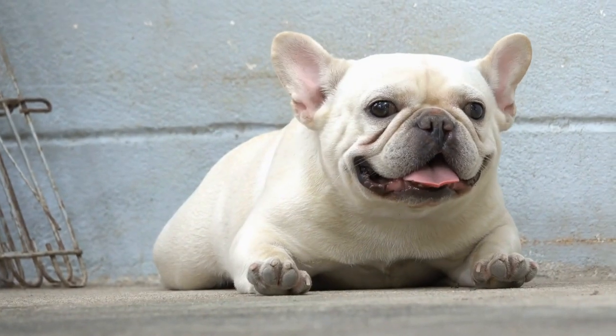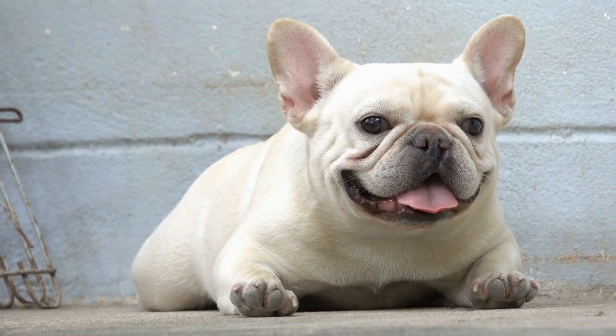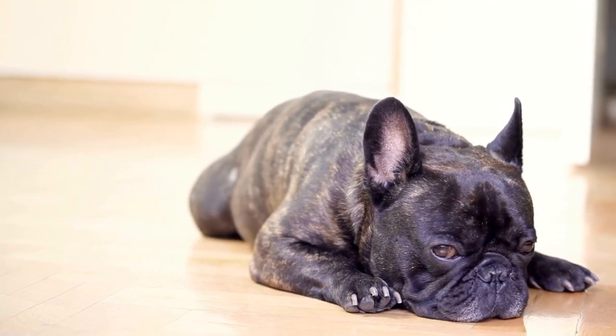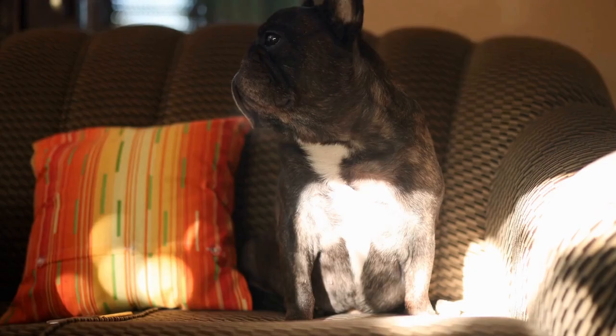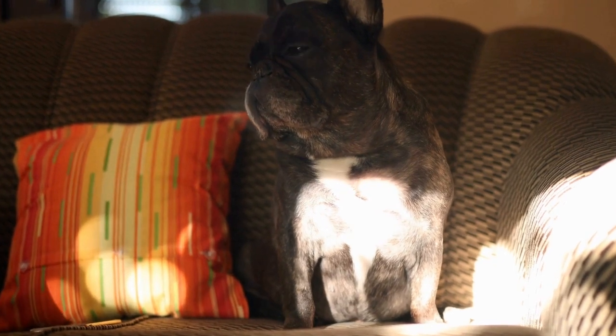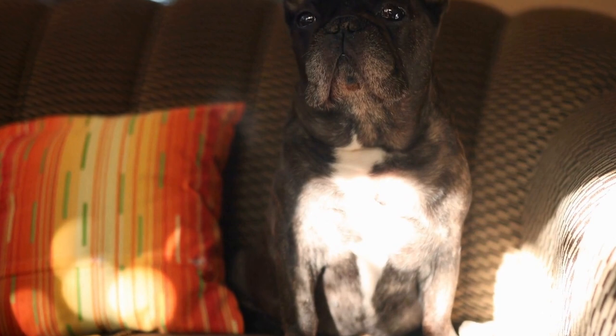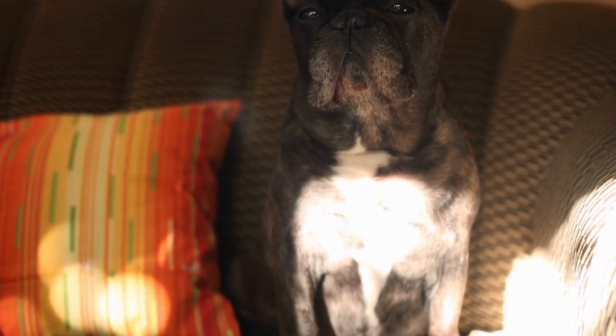Their face is characterized by a short, wide muzzle, which is also flat. The upper lip is slightly hanging, exposing their neat row of teeth. French Bulldogs have broad and deep-set eyes that are dark in color, and their ears are erect and bat-like, which further contributes to their unique appearance.